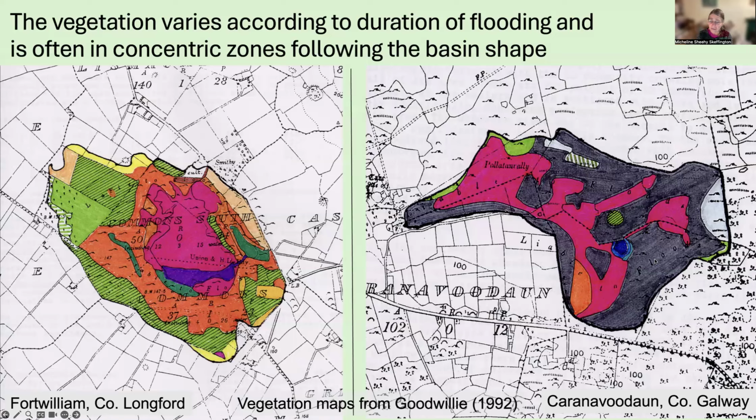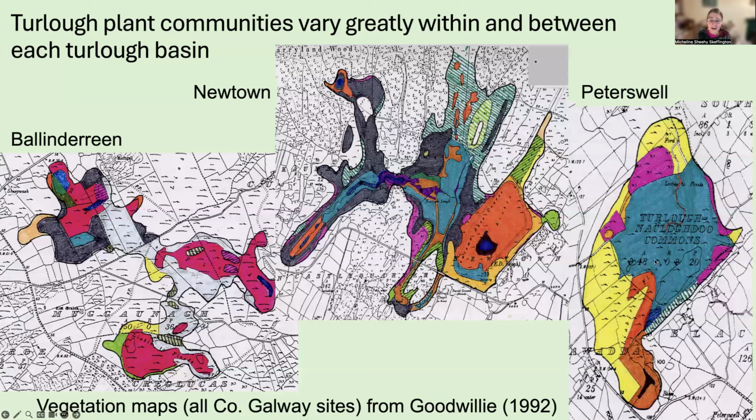So a different sedge, different community, if you like, and a different shape. But they can be any shape and size, and they are a whole mosaic of complex plant communities. And Roger's drawings are wonderful. There's even buckthorn here, Rhamnus community.